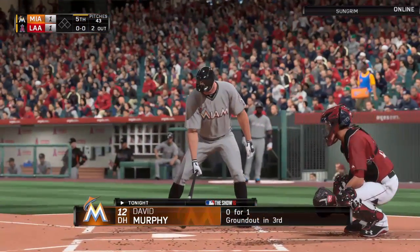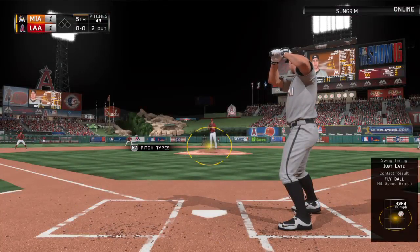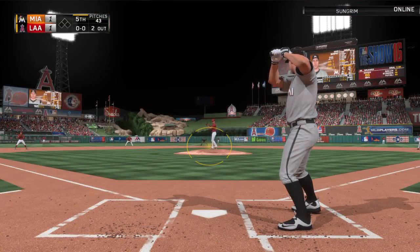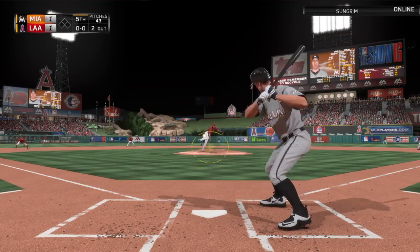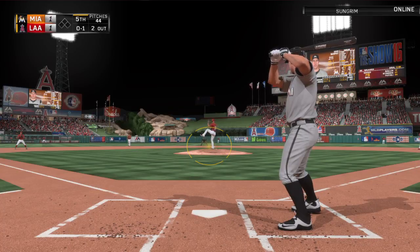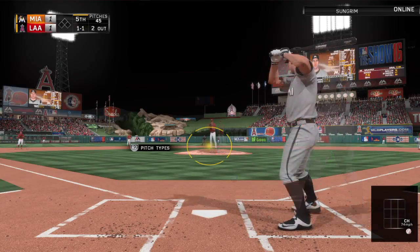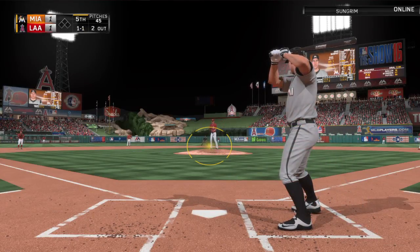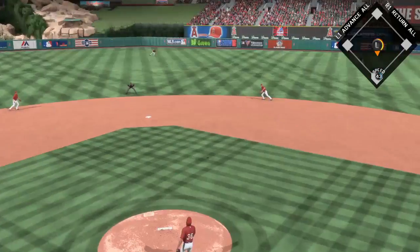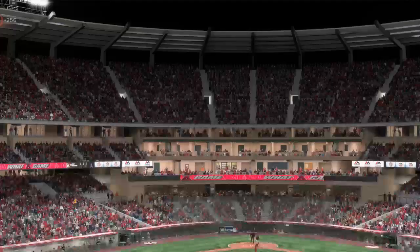David Murphy stands in. He's 0 for 1 after grounding out. Murphy. Weaver into the windup. Here it comes. Chop foul right at home plate. It's strike one. The 0-1 on its way. Now a changeup in on the hands that evens it at 1-1. Pulled toward right center field. After it is Hamilton, and that retires the side.